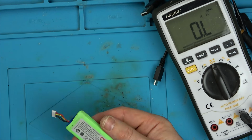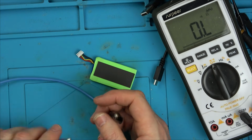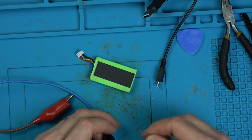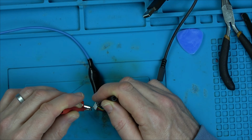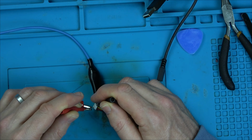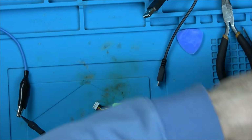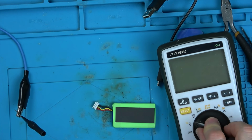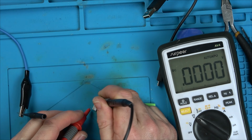Now, has something on the board made it completely dead, or has the battery failed? Has it just been uncharged for a long time? So what I'm going to do is get my bench power supply on this, and I'm going to set it to around about 8 volts, but only 200 milliamps. And let's see if it starts charging. Let's see if we can get some charge into the battery, and then maybe the HP sprocket will take over and start charging once the battery's risen to a safe amount where it's happy to charge.